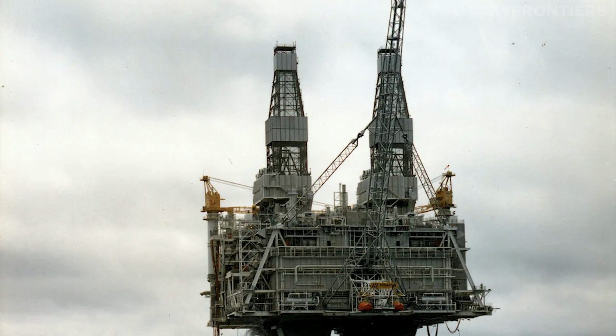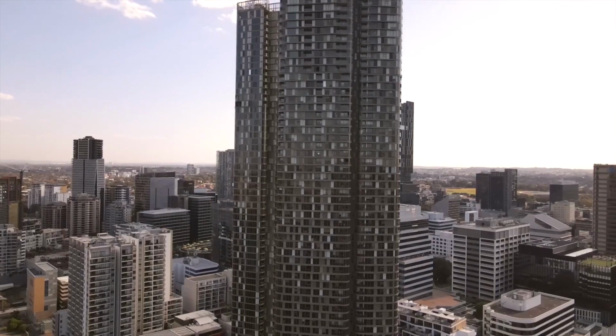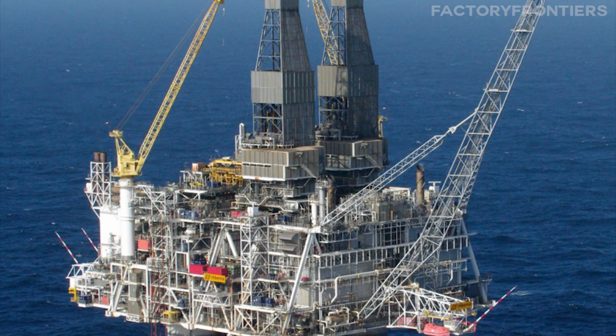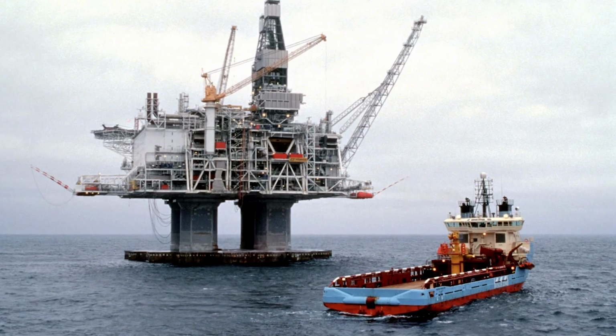of this giant of the oceans. This platform is so high, it's the equivalent of a 75-story building. If you prefer numbers, this platform is 224 meters high. Even massive ships look small compared to this platform.